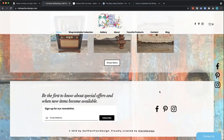So I think what's happening here is that your social media links are too prominent. I think you could make them smaller in the footer. You could leave them in the header if you wanted to. That's a great size, but I would remove them altogether from this sidebar area.